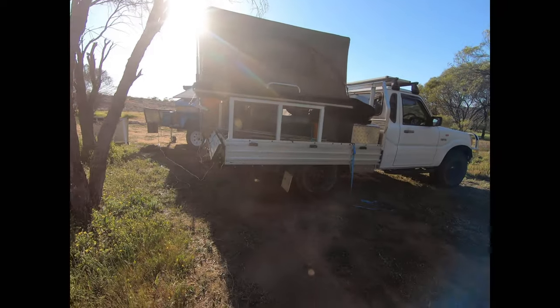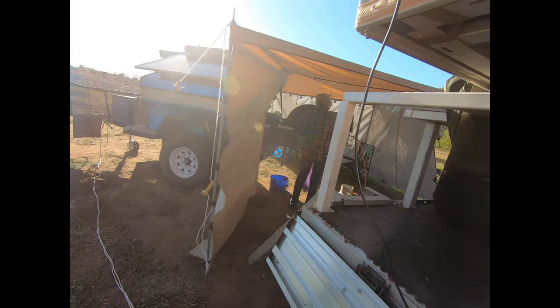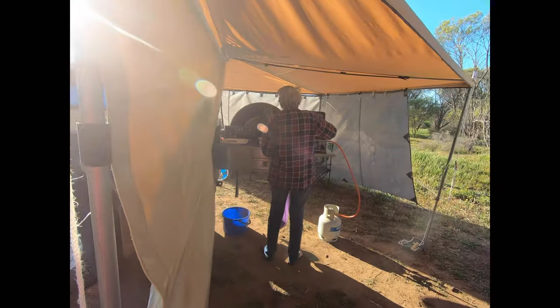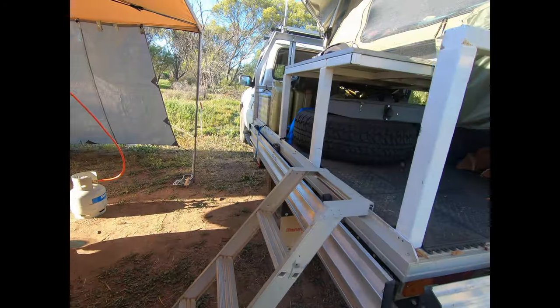At our second camp spot for the trip, we're going to be here for a few days. This is called Buntine Rock. We're having pancakes for breakfast, so we got the tent set up there.